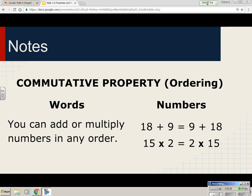With adding or multiplying, the description of the commutative property, this would be like the definition, is that you can add or multiply numbers in any order. It doesn't matter. So I give you 2 examples, one adding and one multiplying. The adding example is 18 plus 9 equals 9 plus 18. It doesn't matter what order you do 18 plus 9 in, you're going to get the same answer. 15 times 2 is the same as saying 2 times 15. So those 2 equations balance because both give you the same answer. Before moving on, make sure you have this down and then hop on back for the next property.